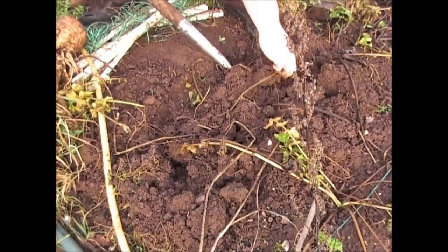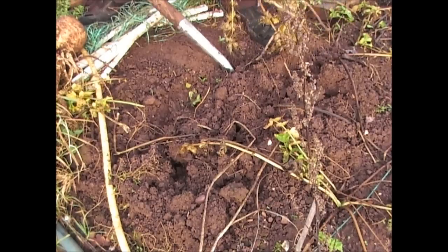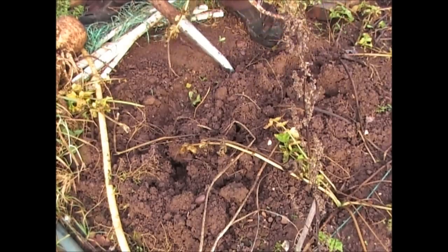None of these were transplanted this year. All of these were planted straight into the ground and weren't disturbed. So I'm not quite sure why these have done this. The only thing I can suggest is they've actually hit a stone.